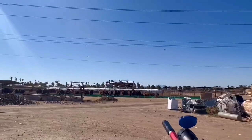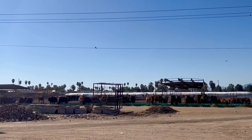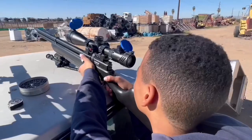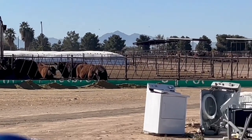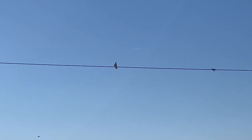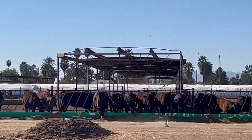Here he is, back on his rifle, and a refill of air. He takes aim, and he gets off another solid shot. Another dove bites the dust. Here is another good shot. Down it goes. Here again, he gets off another good shot. And down goes another.